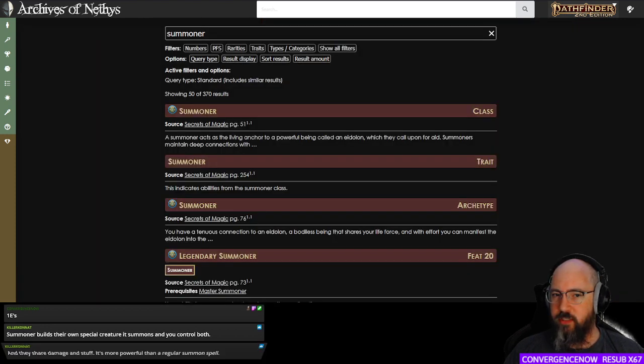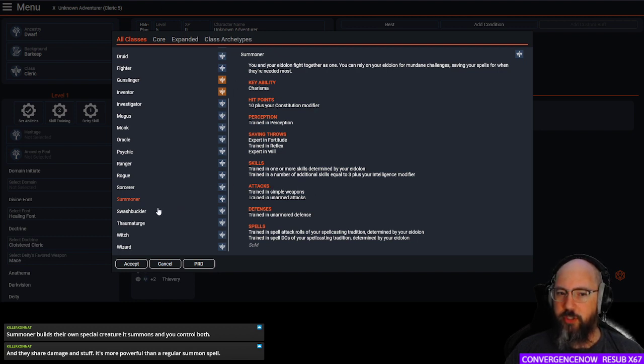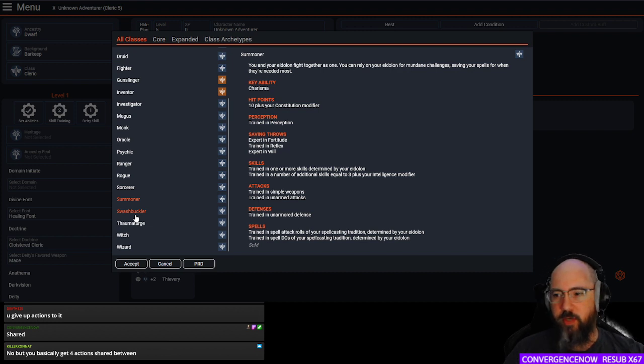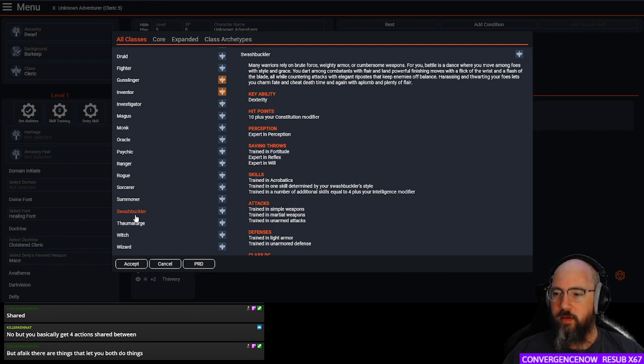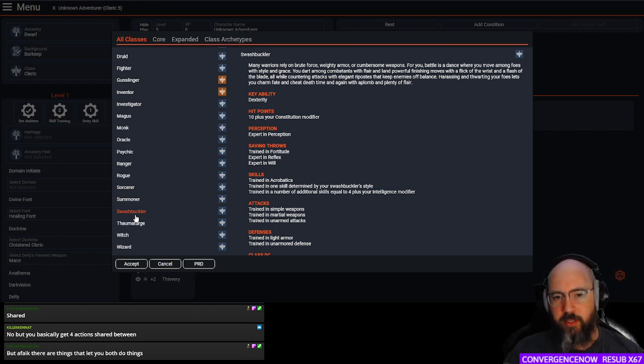Do you both have 3 actions? Like, do you and your creature have 3 actions separate from each other, or do you share 3 actions? You give actions to it. Okay. So essentially you can be in 2 places at once, but you also have creature movement capabilities of whatever your Eidolon is. I'm sure there are 2 action abilities for the summoner where you do something and the Eidolon does something. So you can pincer attack an enemy or something like that.